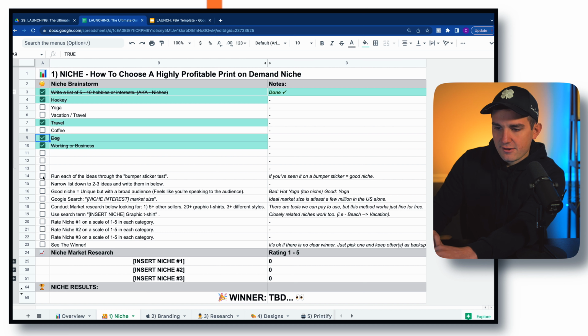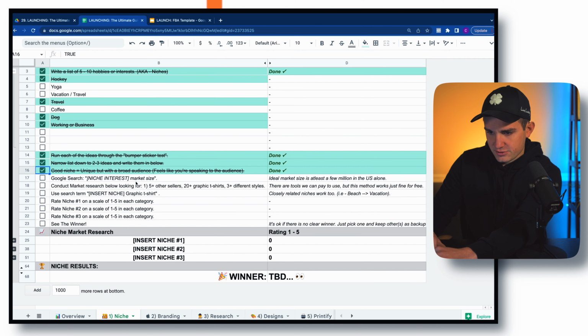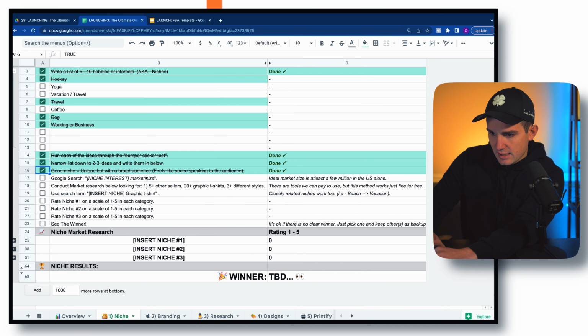bumper sticker. And we're trying to narrow it down to 2 to 3. So go with the ones that you're most certain about if you have more than that. And a good niche equals unique, but with a broad audience. So a bad niche would be like hot yoga. That's too niche, it's too specific. But a good one would be yoga. It's broad enough.